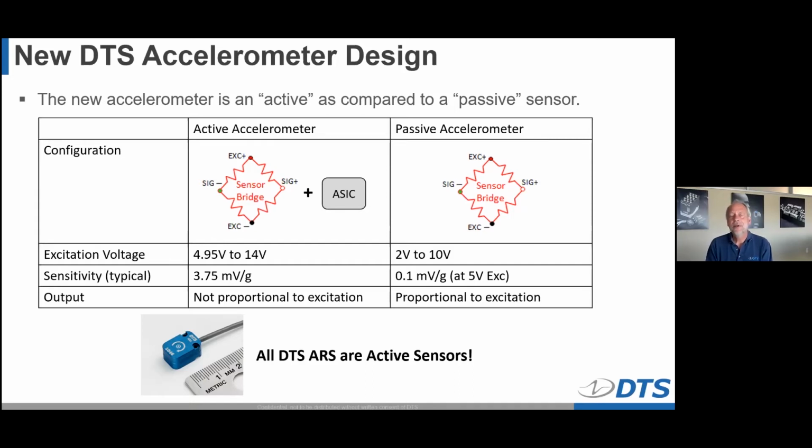A lot of newer sensors are what we would call an active sensor or an active accelerometer. So you might have a similar sensing structure. In this case, I just simplified this as a sensor bridge. But in the package itself, you will have some electronics that will do some amplification, some filtering, and some temperature compensation. And this is typically done in what we would call an ASIC, or an application-specific integrated circuit. So this is a very small piece of electronics. So if you were to take the cap off a MEMS accelerometer, you would typically see two main pieces of silicon in there. One would be the sensing element itself, and the other one would be this ASIC. And so what we get with an active sensor is a higher output level, a cleaner signal.